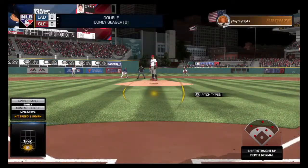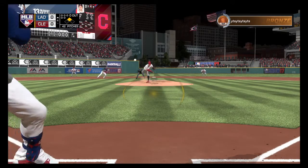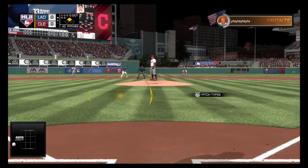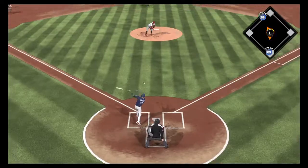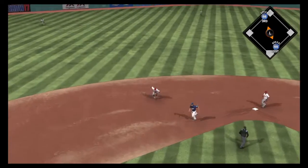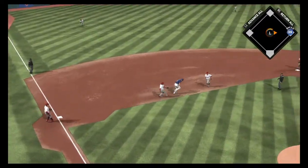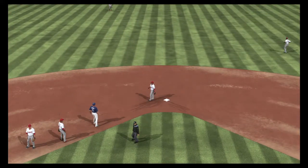Digging in to try it again. Manny Machado comes into this at bat 0 for 1 in the ball game. Ball 1. No one out with a runner at second. Hit on the ground to short. Taken in by Kang. The throw will go to third. And they'll slap the tag on him here in the rundown between second and third.